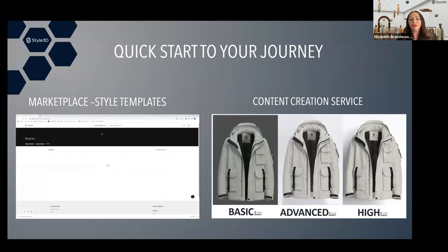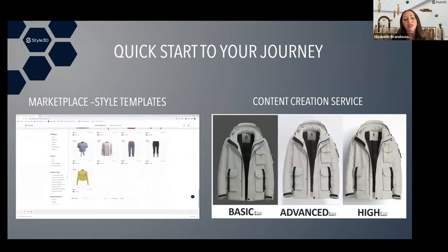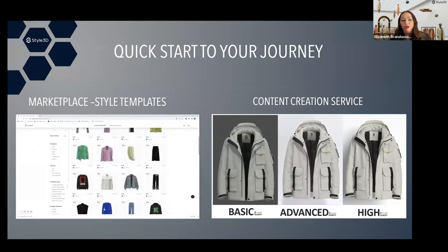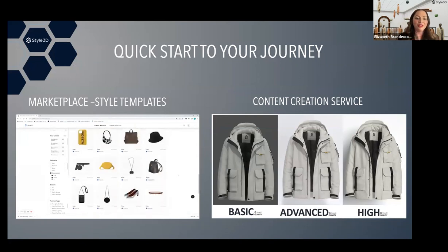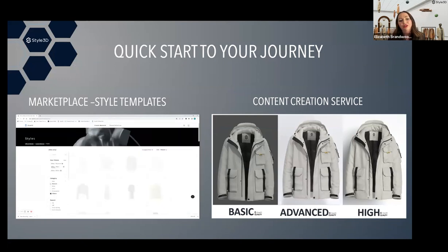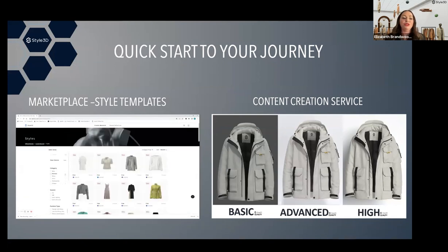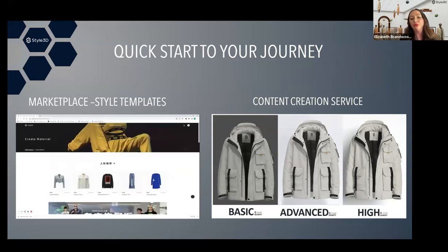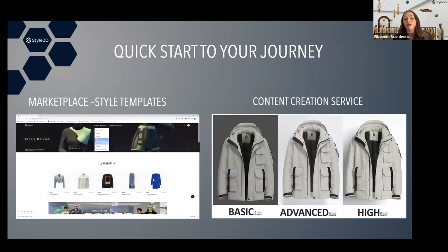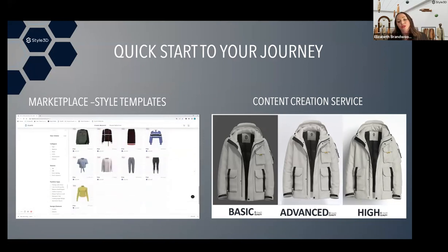So one of the roadblocks in the past for people starting to adopt a 3D project is how quickly they can onboard. With management wanting things done very quickly, rather than a 3 to 6 month implementation, they want to do things very, very quickly these days. So what we offer is a content creation service where we can quickly create for you a basic look of a garment, for example, or all the way up to the high level.